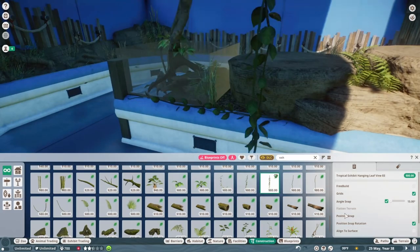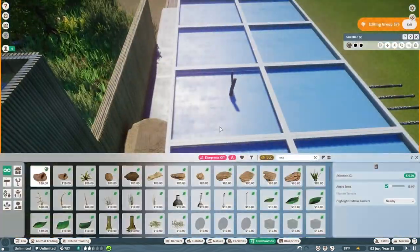Ever since the Planet Coaster days, basically, it's always been like, oh yeah, I'm just gonna jump in and build a restroom real quick.